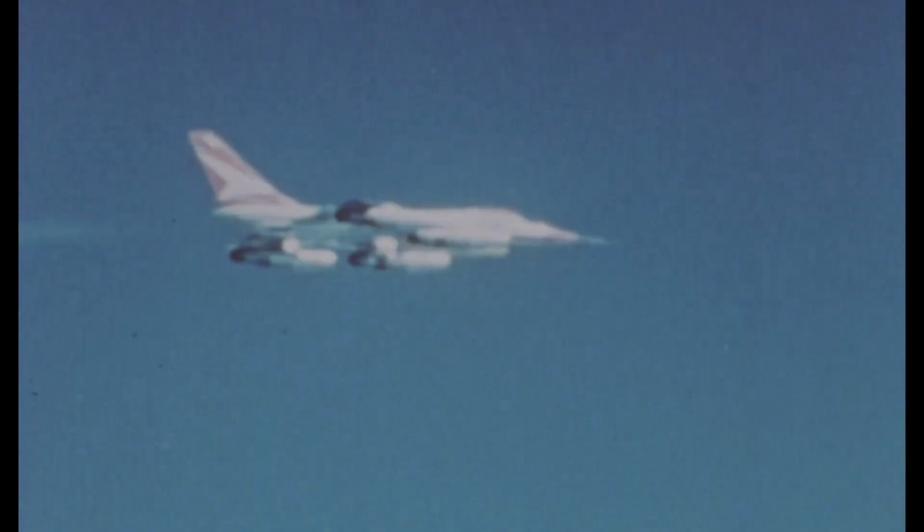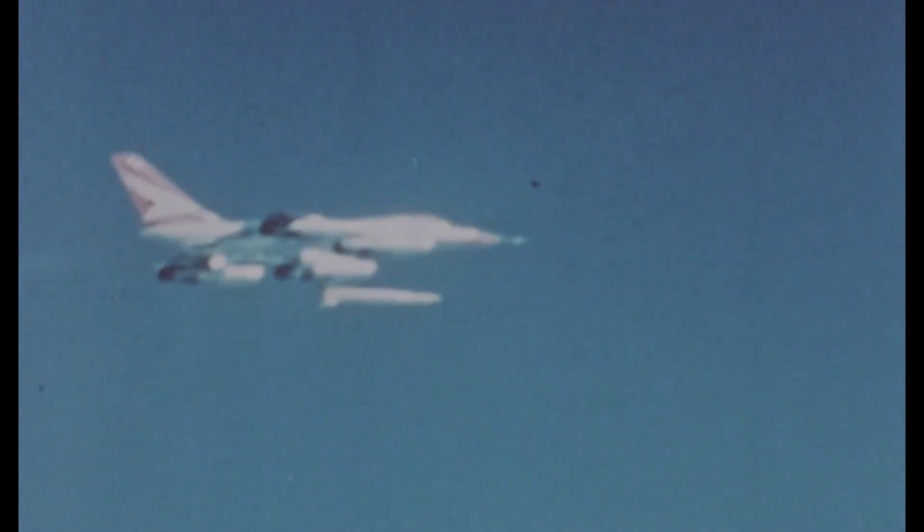It has further demonstrated successful weapon release at twice the speed of sound and has successfully air-launched a ballistic missile while flying at supersonic speed. These sensational accomplishments represent new dimensions for air strategy.